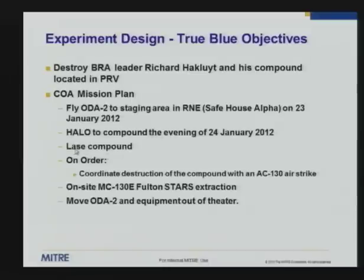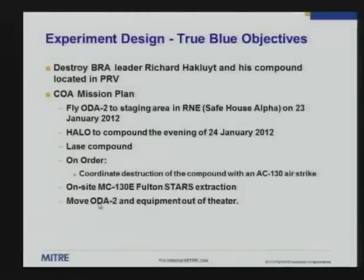Then they're going to use a laser designator to laze the compound, and then on order, a gunship, an airplane with a lot of heavy weapons on it, would destroy the compound, and then the Special Forces would exfiltrate using a system. You might have seen this, where a bunch of guys get on a rope and fly a balloon, and the plane comes along and snatches the rope, and the guys on the rope all get reeled into the airplane. That's called a Fulton Stars, and then the Special Operations group, the ODA-2, and their equipment is out of the theater. So the idea in this course of action was to have a team go in there, make sure the compound was occupied, and destroy it.